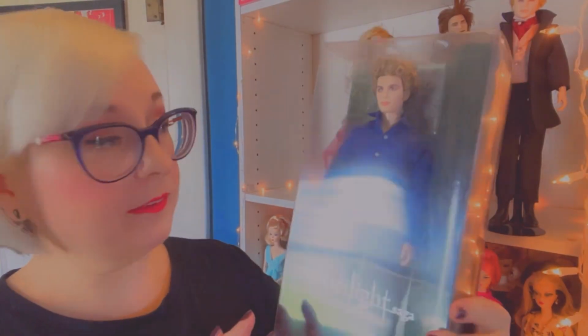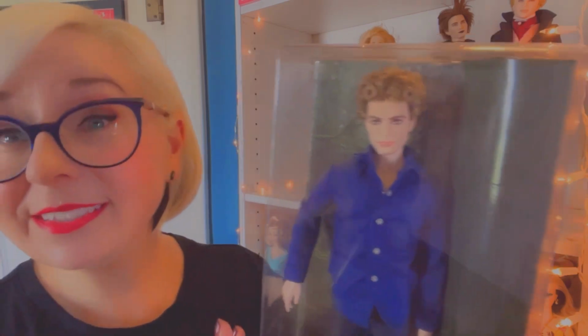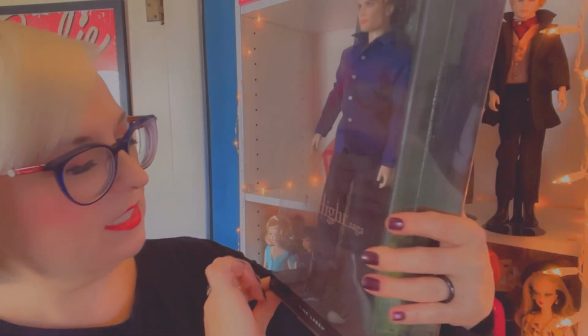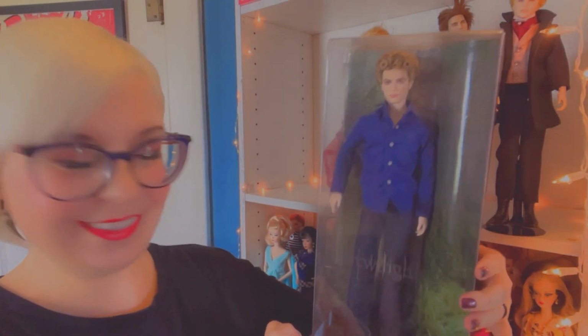Okay, this is my first Twilight doll in a box. This is Jasper? Yes, this is Jasper. Look at how gorgeous. I'm definitely taking him out of this box, so stand by for that. But I just wanted to show kind of how they come in a box. It's got that sort of rainforesty, like Washington State green, evergreen look to it in the backdrop. Kind of cool. But look at inside.